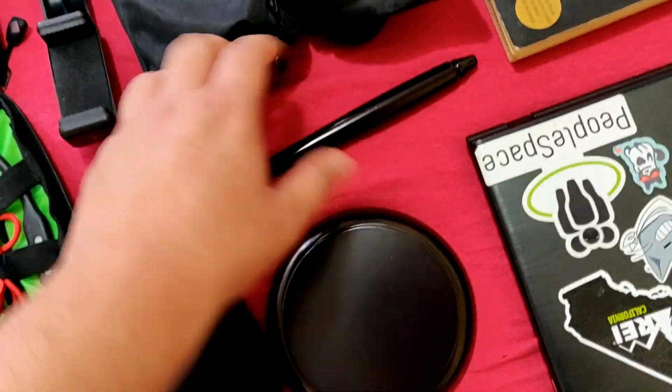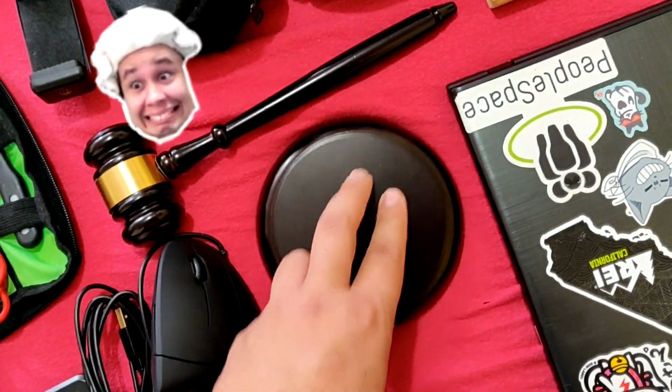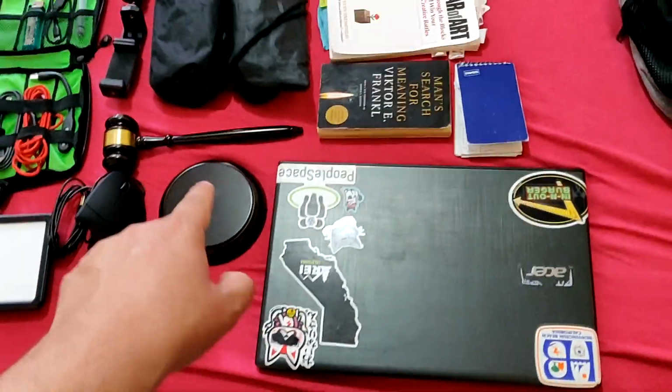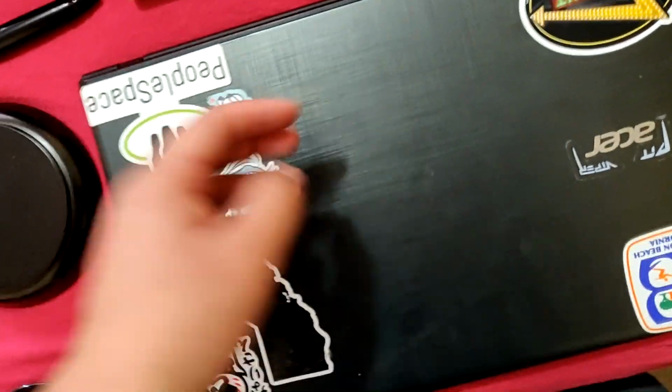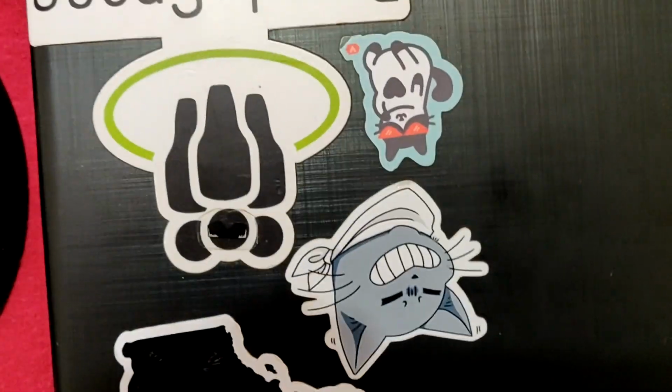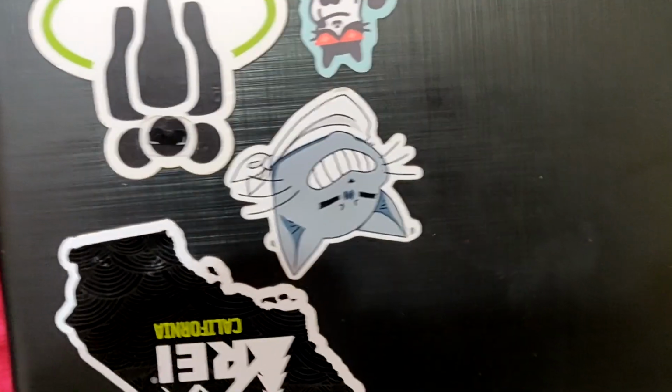Over here, my mallet, which if you've seen the Naruto panel, you know what this is about. I don't know if I'm going to do a panel while I'm on the go, so I'm keeping that with me, although it does take up a lot of space. So we'll think about that. Laptop, of course you need the laptop. Some stickers from my little sister's thing, REI.